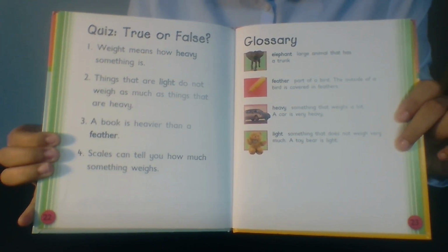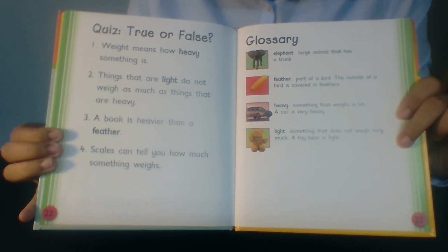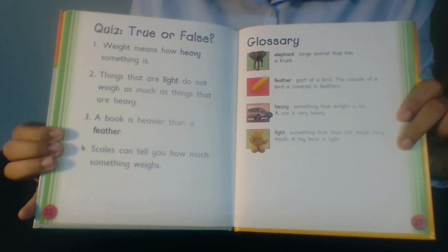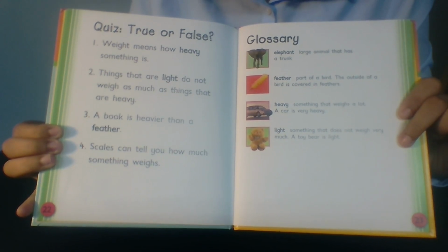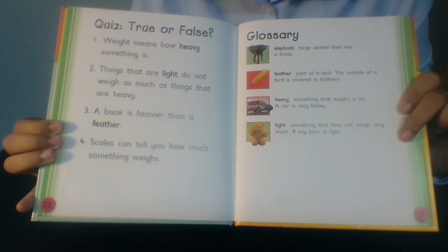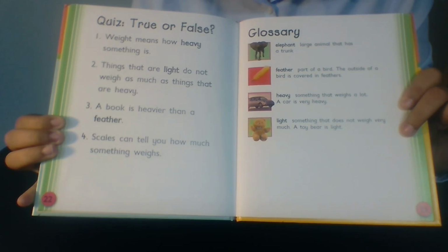Our quiz, true or false? Number one, weight means how heavy something is. True or false? The answer is true. Number two, things that are light do not weigh as much as things that are heavy. True or false? The answer is true.